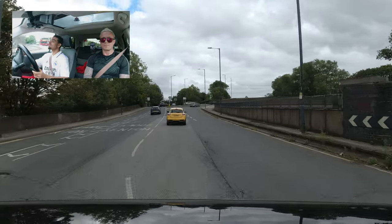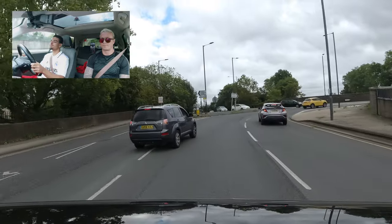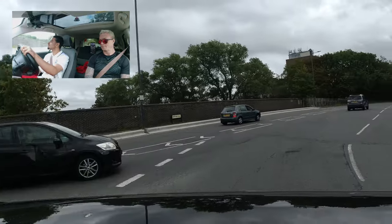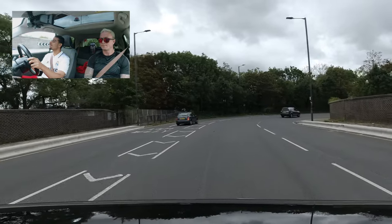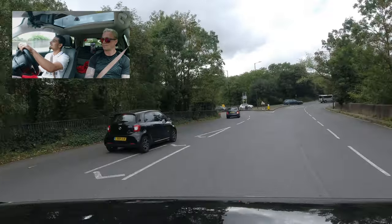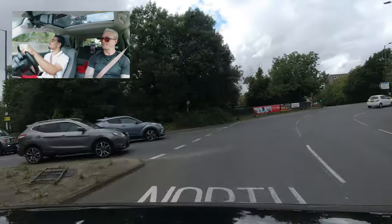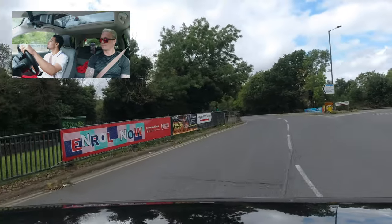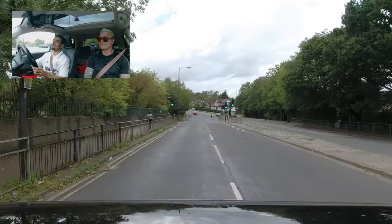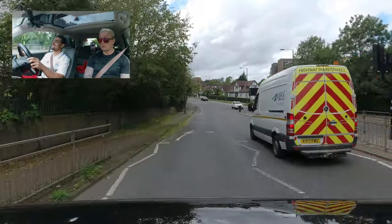Decision making. Take the exit, A404, Watford Road. We went a different way again. Yeah. Okay. So it's that way. It was the sign for Wembley.